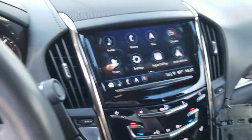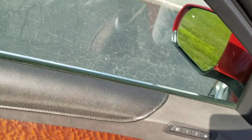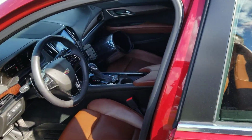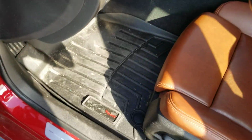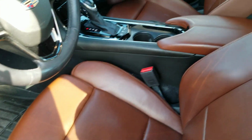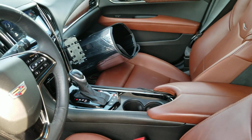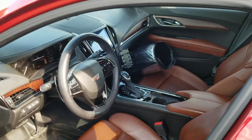So some other things, I'll pop the hood and show you underneath the hood. So the only real other thing I did on this car, I did get the WeatherTech liners. It had the front ones when I got it. I got the ones for the rear. They fit really well. I got the WeatherTech sunshade because it sits in the sun while I'm at work. And they all fit really well.